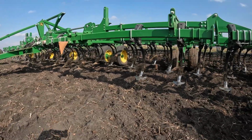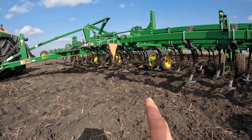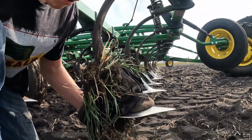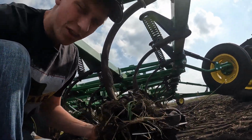Now that I got the wings folded down, I always look at all these sweeps on the digger, make sure there's none missing that I need to replace before I start the field. Didn't find any broken sweeps, but did find this one that looks like it has a shirt wrapped around it. So just gonna try to pull that off before I start this next field.